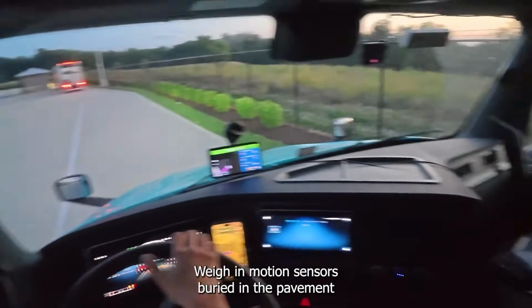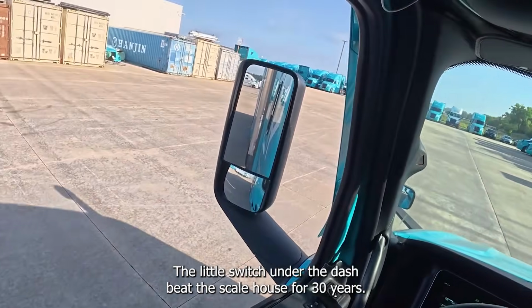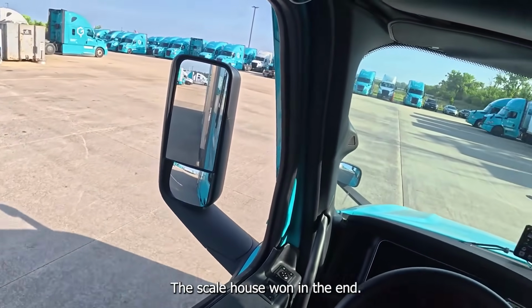Weigh in motion sensors buried in the pavement catch the truck before it ever reaches the platform. The little switch under the dash beat the scale house for 30 years. The scale house won in the end.